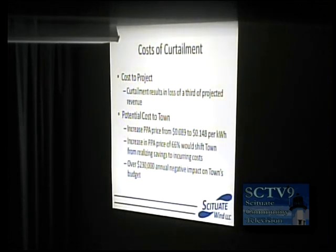The town would no longer be realizing any savings from this project. In fact, it would be incurring excess costs for the power. It would have approximately a $230,000 annual negative impact on the town's budget.